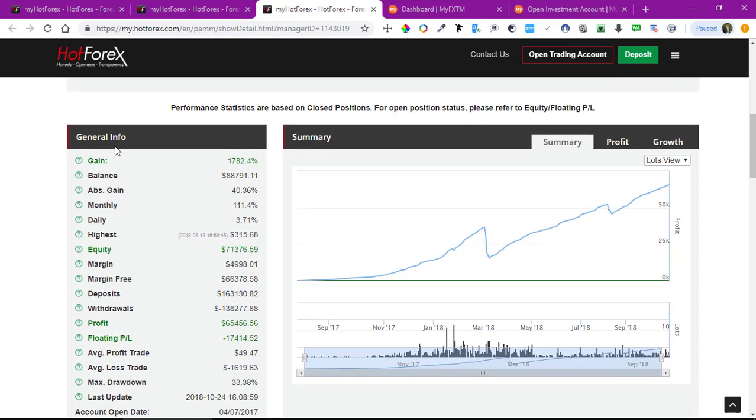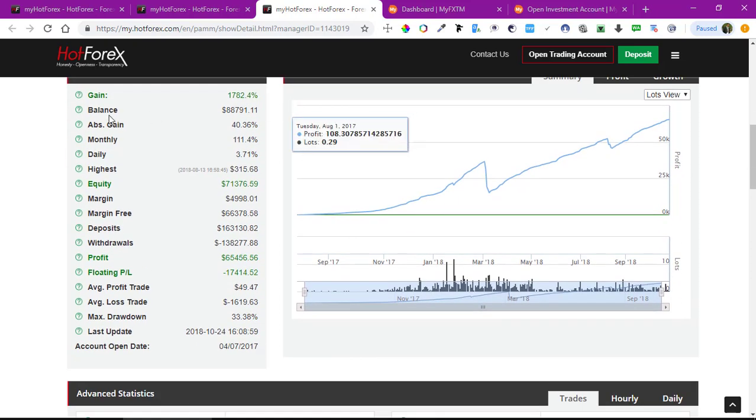Then coming to the left hand side, you see general information about the balance. It's $8,791, that is $8,000 from here. Daily profit 3.1%, monthly profit 11.14%. That's high. You can study all these things.